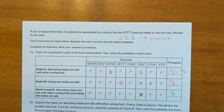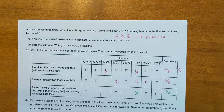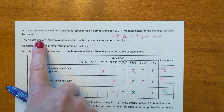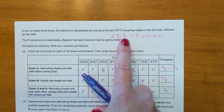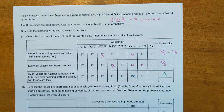The coin is tossed 3 times. An outcome is represented by a string of the words like HTT, meaning heads on the first toss, followed by 2 tails. So there's 8 outcomes possible because you had 3 events happening. Each time it was a tossing of a coin with 2 choices, heads or tails. Multiply them together, there's 8 possible.